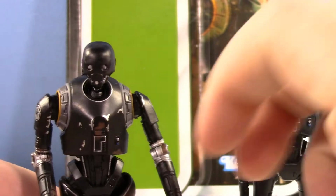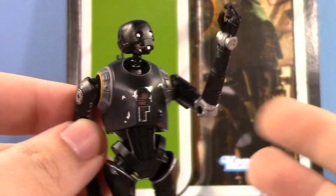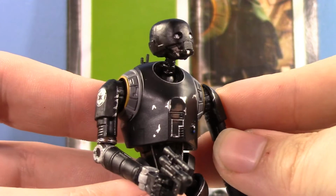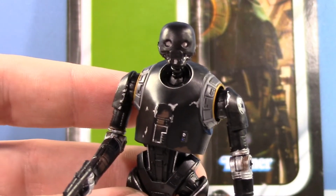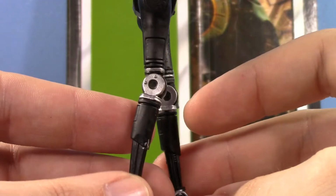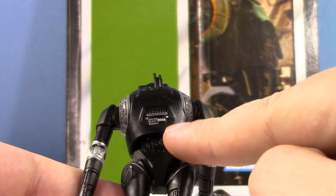Then K2's like, Cassian said I had to. You know, you can, whatever. But yeah, this one's really nice. I mean, just look at the details. You've already seen a lot of them. But he's great. He doesn't have any pupils in his eyes, but I'm not worried about that. It looked kind of creepy in the Black Series ones, so I'm kind of happy they refrained. But yeah, it looks great. It looks good. Look at all that detail.